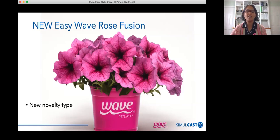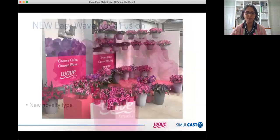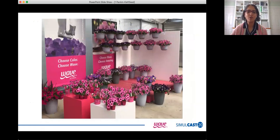Rose Fusion has a moderate habit. It matches really well with Pink Passion, which is a well-known variety in the marketplace. Here is a grow out for cast, and you can see Rose Fusion in packs, in 6-inch containers, hanging baskets, and large patio containers. You can see how versatile and nice this habit is for various sized container formats.